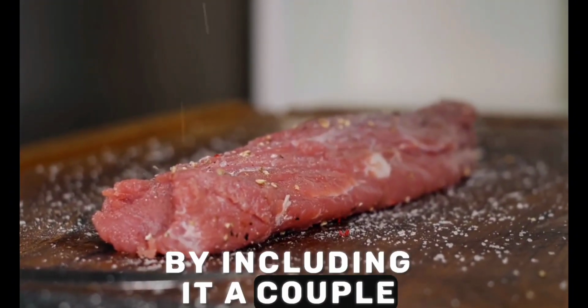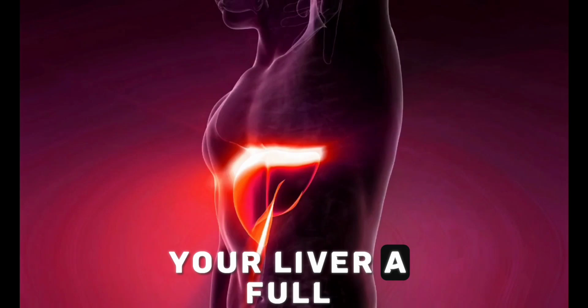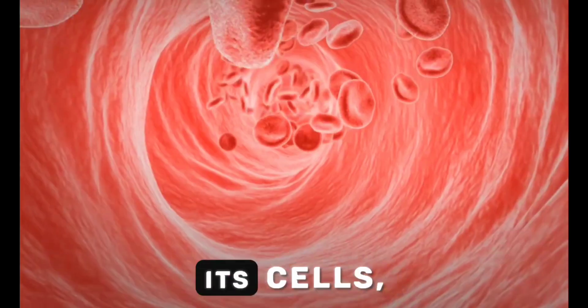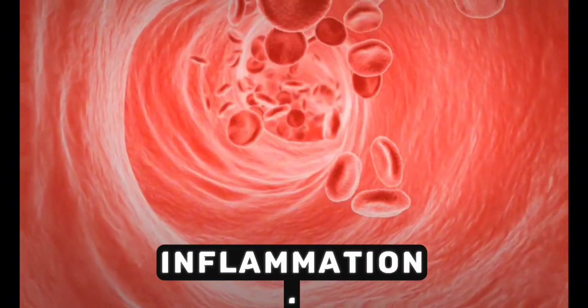By including it a couple of times a week, you're offering your liver a full spectrum of tools it needs to process fats more efficiently, regenerate its cells, and reduce systemic inflammation.